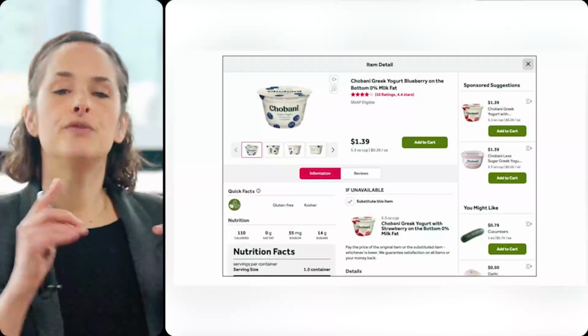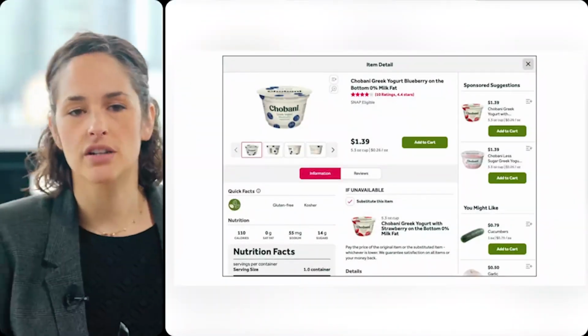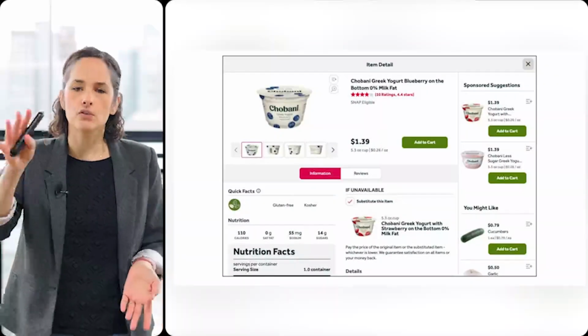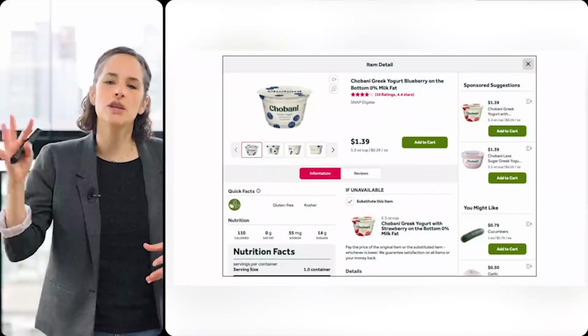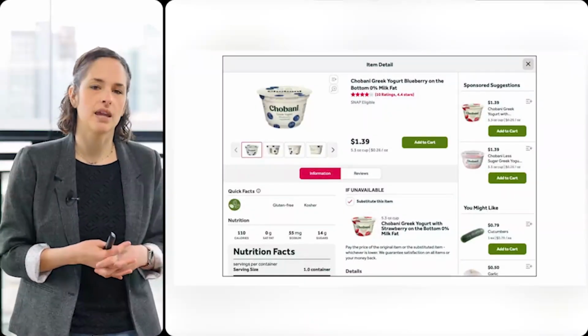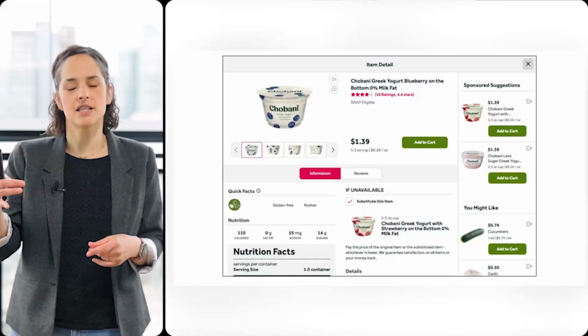Second, for a customer who viewed any one of these pages, only 25% of them added the product to their cart. Beyond that, if you look down in the middle, you'll see this "if unavailable, substitute with this item." So these were bringing in substitution options on the PDP. And less than 1% of customers were interacting with this element, even if they added this product to their cart.